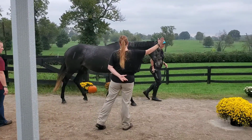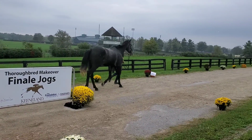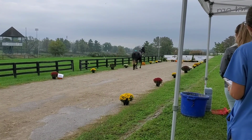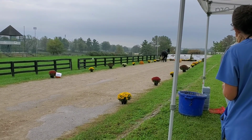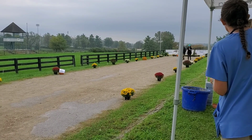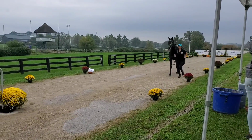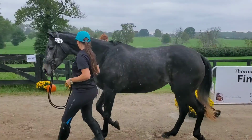Of course, I'm not a vet, but they were really fresh and spooky because it was really cold and rainy and windy, and they were kind of startling or spooking or popping up as they were going around the jog turnaround up here. And so a bunch of them were actually failing, and I think it's great that the vets were there making sure the horses were sound, but really unfortunate that the weather wasn't cooperating, and I'm not sure if that played a factor in some of the horses that were failing.